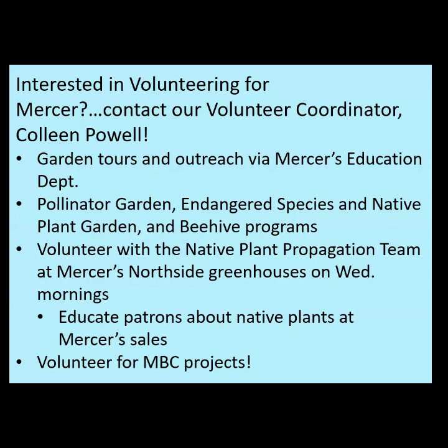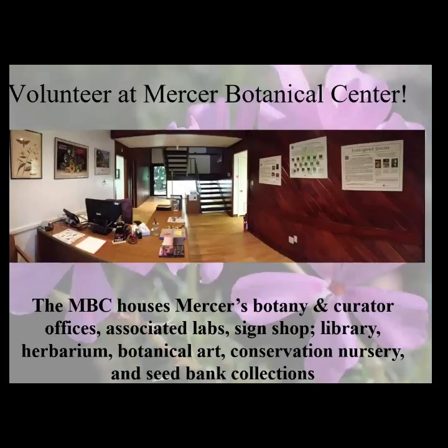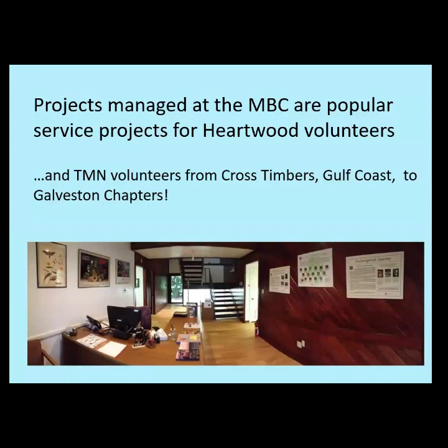You can also, for credit, educate our patrons about native plants at booths during our sales, and volunteer for our Mercer Botanical Center projects. The Mercer Botanical Center has our botany and curator offices. Carrie, Zoe, and I have our offices there. Associated labs, the sign shop, the library, herbarium, our botanical art collection, conservation nursery, and the seed bank collections. So they're very popular with Heartwood volunteers, including volunteers from other chapters as well.